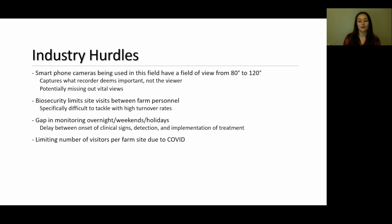Another hurdle is that, of course, we want to keep our pigs safe, but because of this, we have to limit the site visits between farm personnel for biosecurity purposes. And this is a little difficult, especially with high turnover rates. So there could potentially be a gap in monitoring for weekends and holidays, and because of that, there could also be a delay between onset of clinical signs, detection, and then implementation of treatment if necessary.